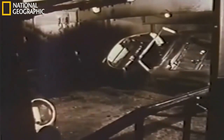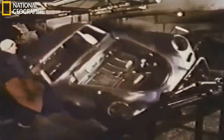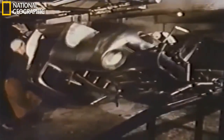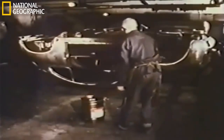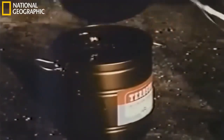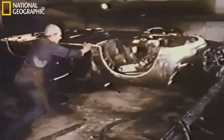After inspection and acceptance, the body shell then moves into the paint shop. Here, the first step is application of undercoating. Each body is undercoated with 25 pounds of coating for weather, sound, and rust proofing. The undercoating is carefully sprayed on for complete coverage.